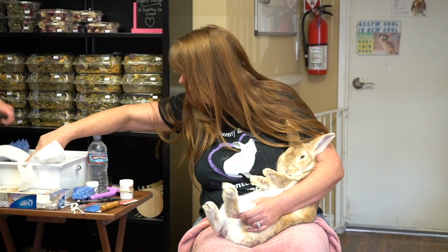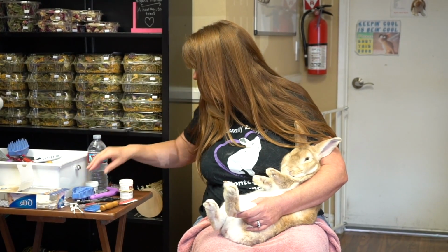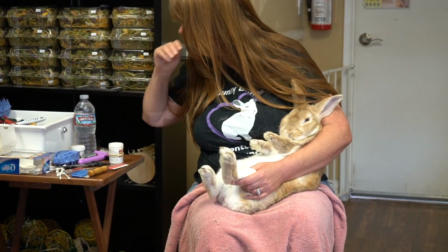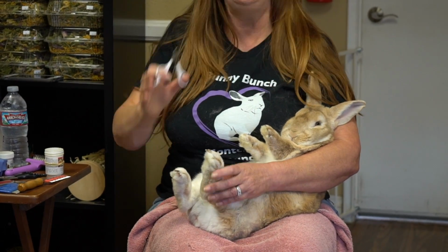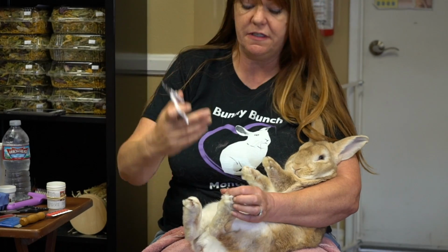Can you see, find some grooming scissors? That's the one thing I didn't put out. There should be some. There we go. Thanks. Perfect. And if anybody wants to come up and look closely, feel free to.